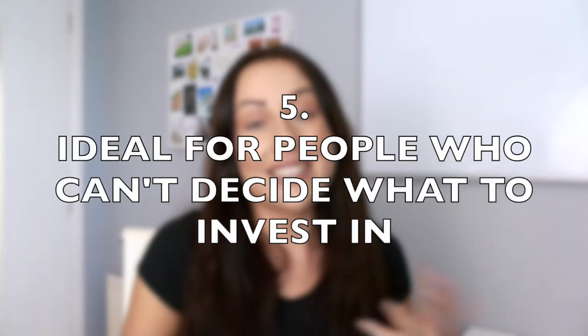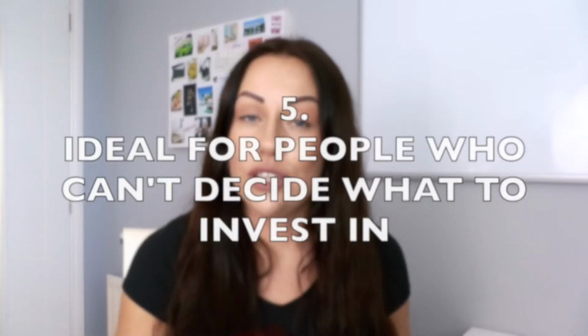And ultimately, it's ideal for people who can't decide what to invest in. So if you were thinking of perhaps investing in property or shares, but you didn't know which one's best, you may as well go for both, and the OEIC will allow you to do that. And as I say, it's managed by professional fund managers who most of the time know exactly what they're doing.